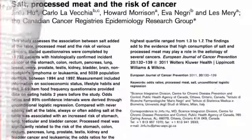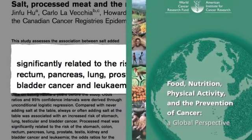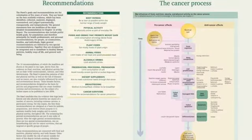And then for a 10-for-1 deal, processed meat was significantly related to the risk of stomach, colon, rectal, pancreatic, lung, prostate, testicular, kidney, more bladder cancer, and leukemia as well. That's why the official recommendation is to try to avoid processed meats entirely.